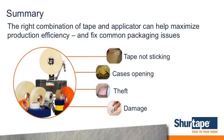Packaging tape issues, like tape not sticking and broken or uncut tape, can lead to production downtime, reworks, additional tape usage, and more. Insecure seals caused by improper application by a tape applicator or using the wrong tape for the application can result in cartons popping open during transit, product damage, and theft and pilferage. And finally, the overlooked issue of using sharp instruments to open cartons can lead to costly knife cuts, resulting in product damage and possible personal injury.